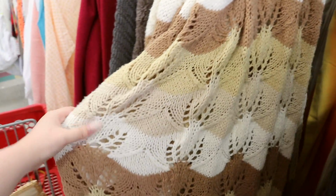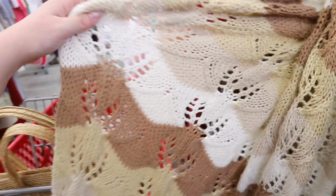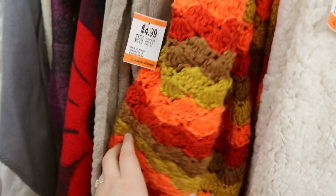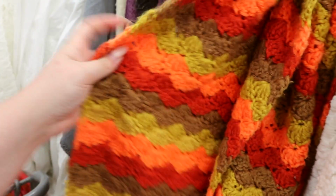Yeah. You guys know I want a blanket like this, right? This is very my color scheme. This is more like a sweater kind of pattern, not like the crochet color kind that I want. So something that's more like this. Obviously this orange does not scream me.